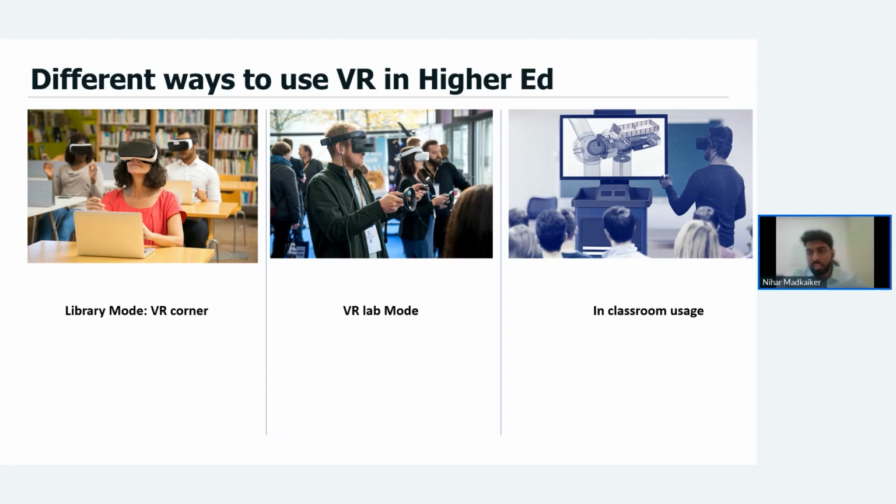Here, the professor, the educator, wears the headset or asks a student to wear a headset and uses the whole 3D immersive experience environment cast on a screen to ensure that they are able to showcase certain things in 3D and explain concepts better. So these are the three modes in which higher education institutes deploy VR as a part of their course curriculum. The most popular one and the most effective one being a VR lab mode, and that's the lab mode in which we usually deploy our offerings the most.